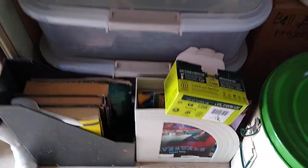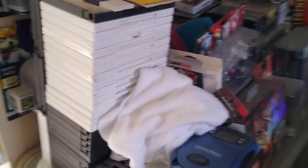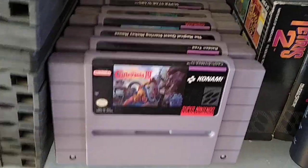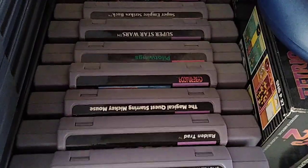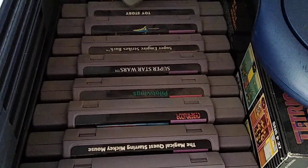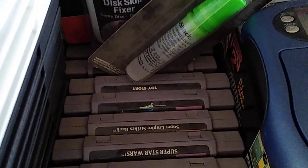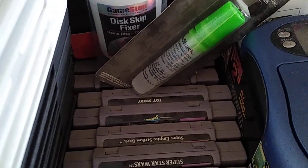Got some cool comic books there. So we'll briefly go through what some of this is right here. So these are microfiber cleaning cloths. I love them. Got some Super Nintendo games. Super Castlevania 4, banger. Ride and Tread, Magical Quest, Cybernator, Pilot Wings, Super Star Wars, Super Empire Strikes Back, Death and Return of Superman, and Toy Story.